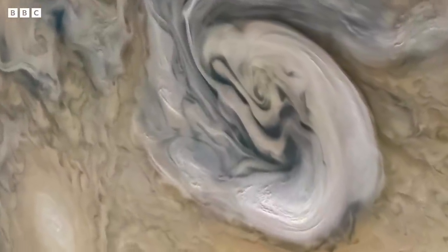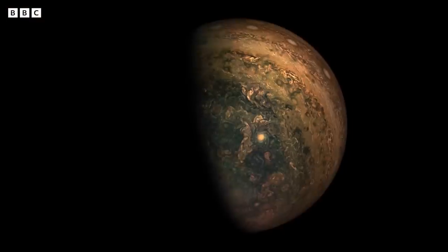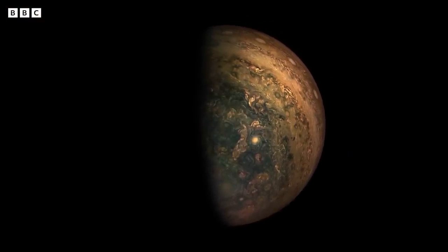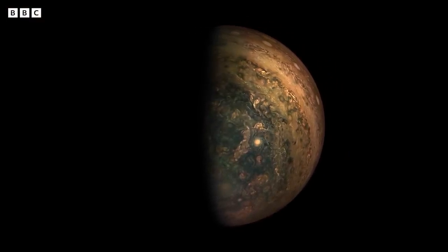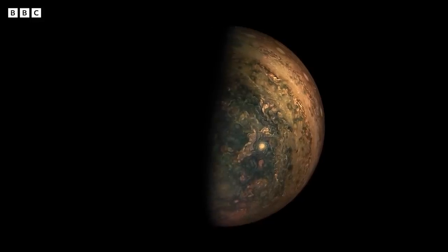And what drives these storms? Well, likely Jupiter is collapsing very, very slowly. This is energy left from its formation. And this energy is released, and it's that energy that churns the atmosphere so violently all the time. This is in contrast to Earth, where our weather is governed by the sun.